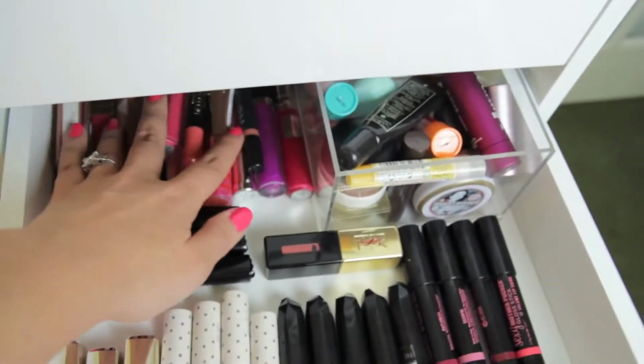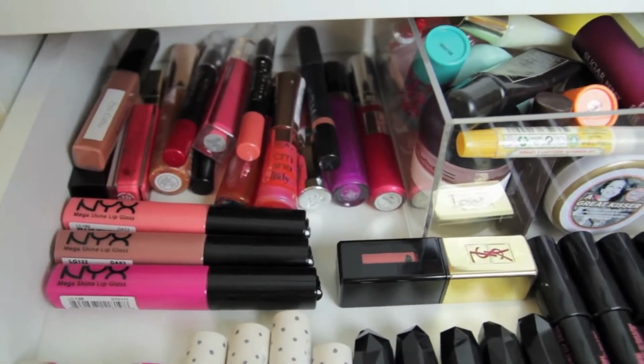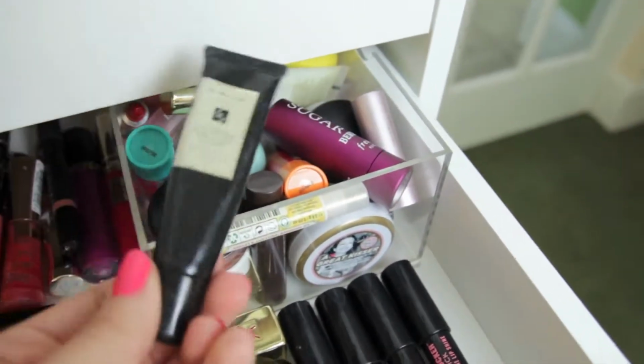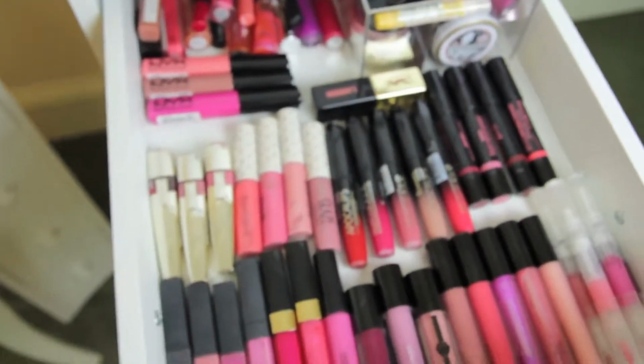At the back I've got a whole host of random ones that kind of get brought out every now and again, and then in here I've got lip balms, which, to be honest, that box gets neglected. Some of these are really old. This one is so old, I just, for sentimental reasons, don't want to get rid of it, which sounds really ridiculous, but there we go.